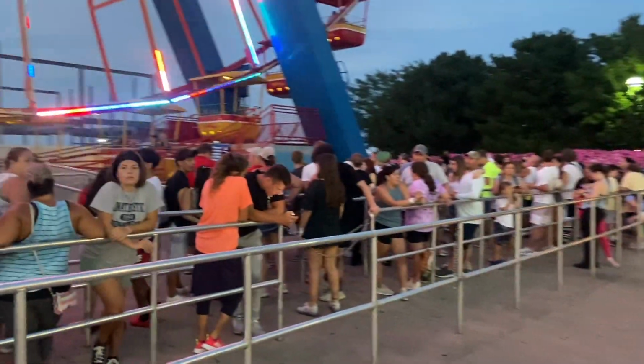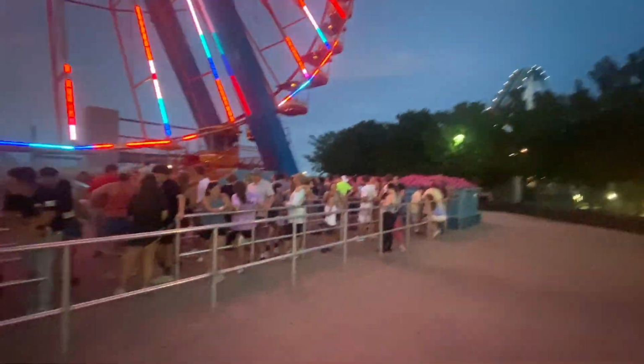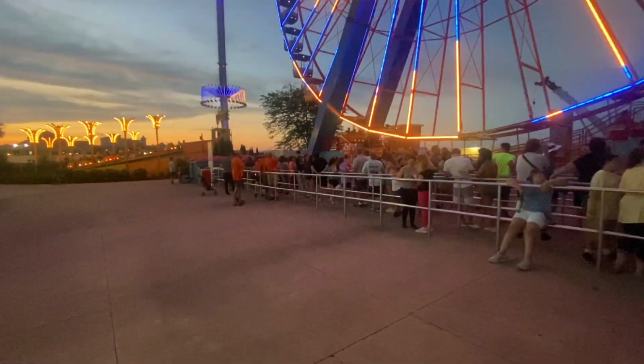And it looks like there are some people in line. So I'm taking some notes of who's here. All right, the guys in the orange shirts make it easy on me.